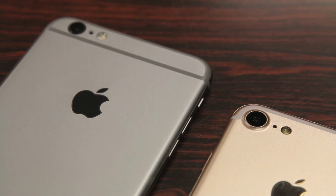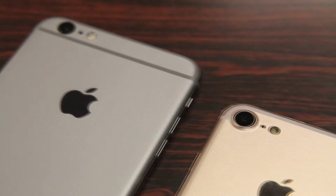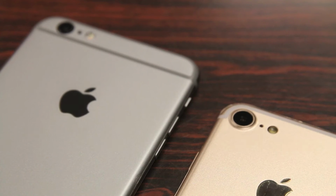The second and obvious change with the iPhone 7 is a new camera, which also means there's a new module that surrounds the camera. As you guys can see here, the camera on the iPhone 7 is significantly larger and much more protruded compared to the older model. And as I'm sure most of you have heard, the iPhone 7 Plus is expected to have a dual camera system, which means the overall camera design is certainly going to be a little bit different on the back of the iPhones and pretty much the main physical feature that will identify an iPhone 7 and an iPhone 6.